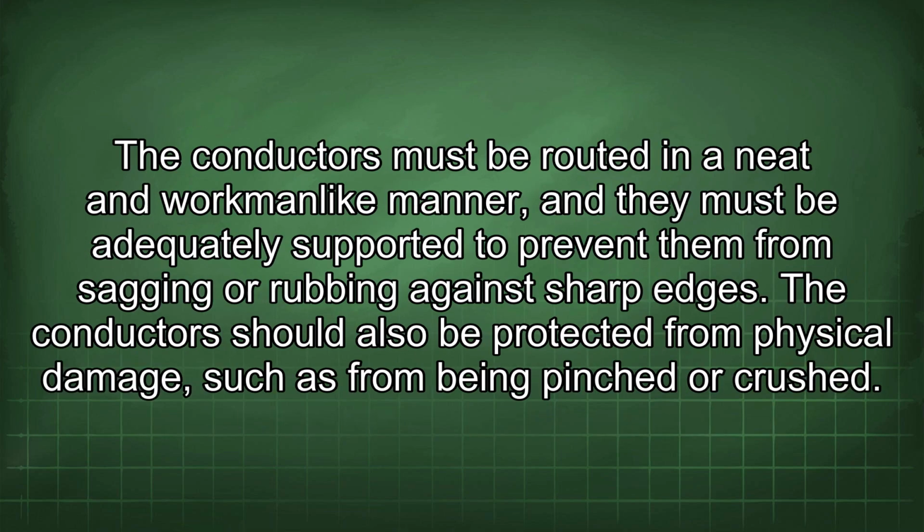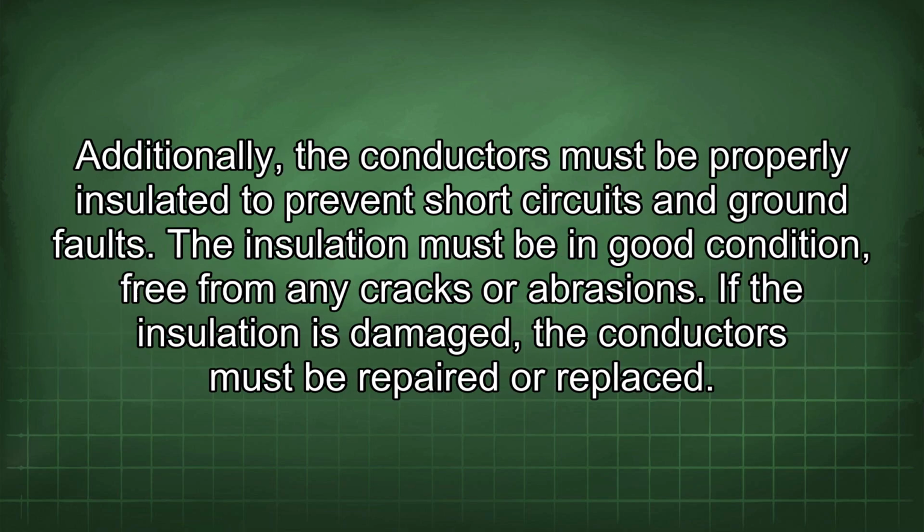Another crucial factor is the proper routing and support of the conductors. The conductors must be routed in a neat and workmanlike manner, and they must be adequately supported to prevent them from sagging or rubbing against sharp edges. The conductors should also be protected from physical damage, such as from being pinched or crushed. Additionally, the conductors must be properly insulated to prevent short circuits and ground faults. The insulation must be in good condition, free from any cracks or abrasions. If the insulation is damaged, the conductors must be repaired or replaced.